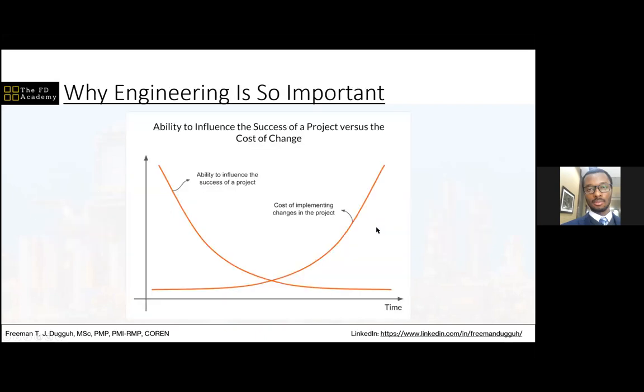I have a slide here about why engineering is so important. What I said not too long ago, you can see it here as a picture. On this chart, the horizontal axis is your time, how far you have gone in your project. And then these two lines, obviously, one represents your ability to influence the project and the other represents the project costs.